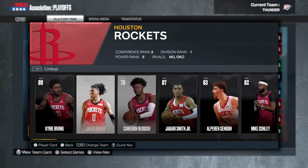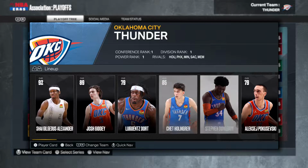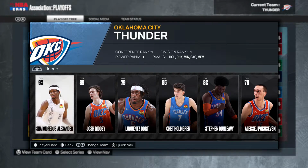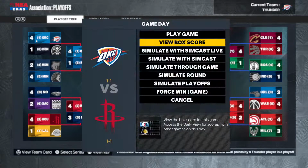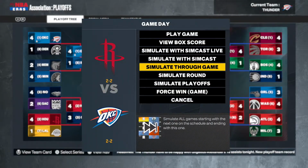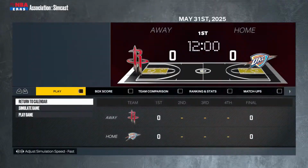Yeah, they're really undersized. So I bet, with Steven Dunleavy, Chet Holmgren, the GOAT Pokashevsky, Josh Giddey, 6'8", 6'7". Shea's pretty tall as well. I think if you just use your size against the Thunder, you definitely win here. But here we are, 1-1, down 2-1, 2-2, up 3-2, 3-3, and it ain't 2K if it ain't Game 7.